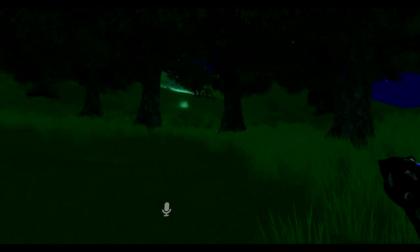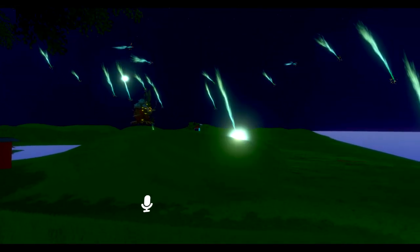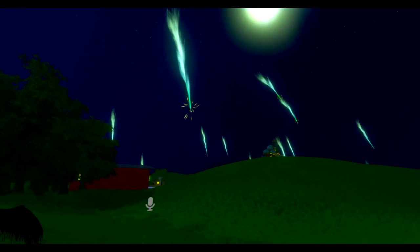But you'll probably hear the wolf howl. But there we go, at the top of the hill. It's the bathhouse from Spirited Away. Now also, you've got these things falling from the sky. Again, I don't know what these are from. These kind of sparkly things falling down. They upset my PC when I get near them, because they're graphically intense. It normally makes my PC's fan kick in.